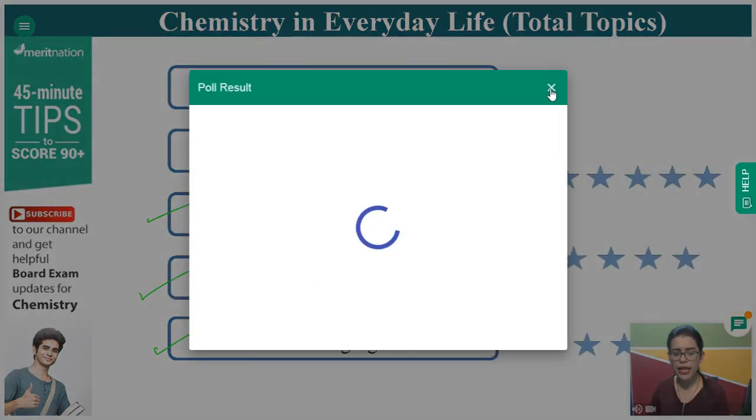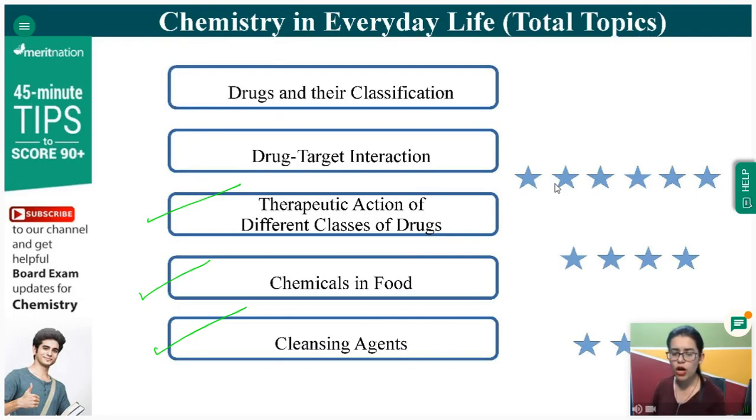Only 12 people have given the right answer. Hema, congratulations to you. You have given the right answer. Option 4 is the right answer. 23 people have said option 3, which is wrong. 8 people have said option 2, wrong. And 9 people have said option 1, wrong.